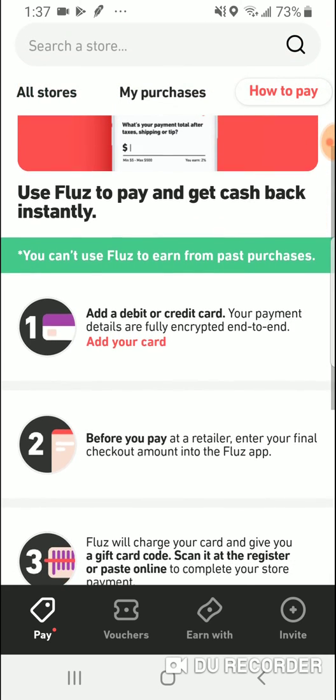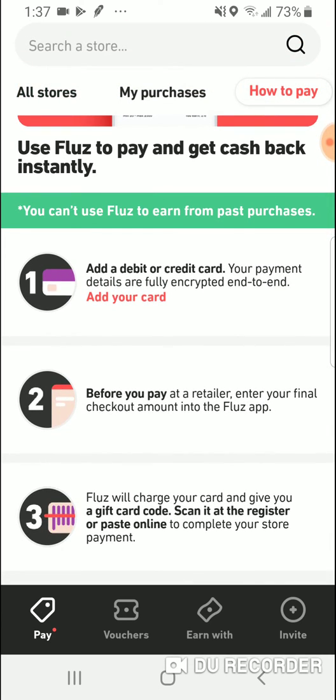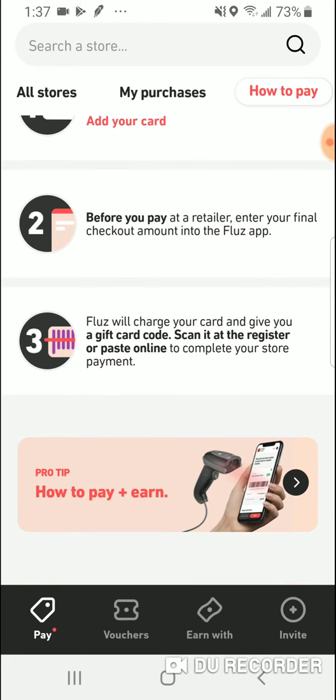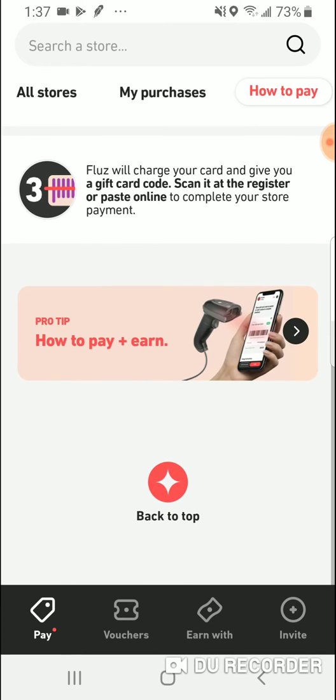Here's how you do it. You add a debit card. Your payment details are fully encrypted. Before you pay the retailer, you enter a final amount into Fluz. Fluz will charge your card and give you a gift code. You scan the gift code or paste it online to complete your transaction, and you're done.